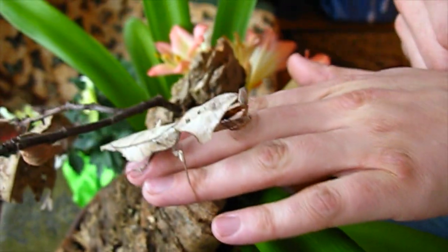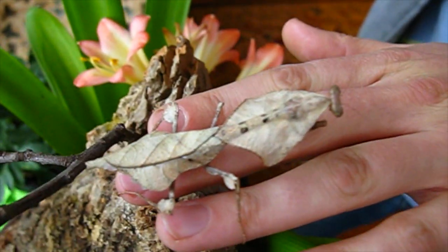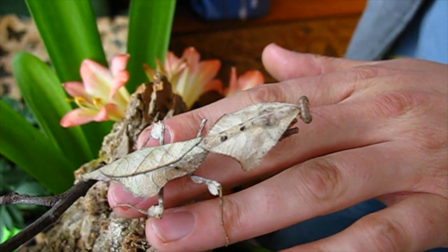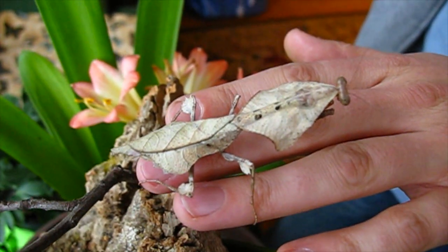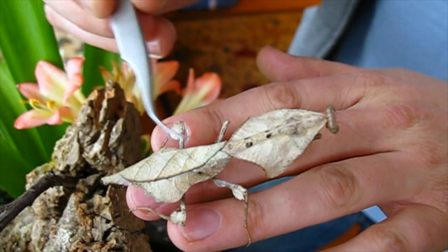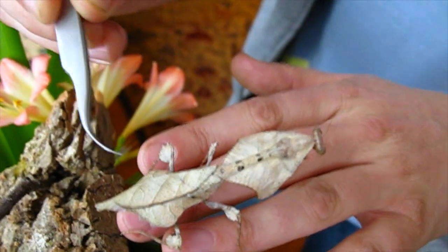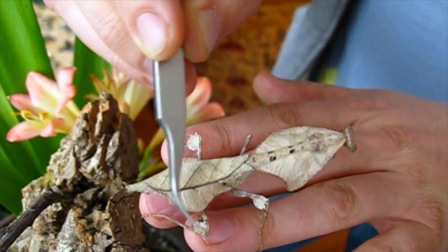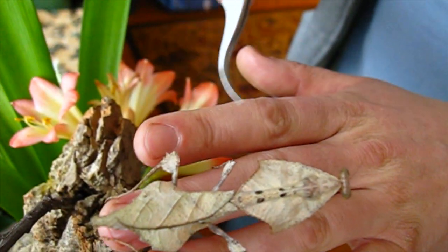And you can see it's got a hood over its back, or its thorax. Sort of a diamond-shaped hood that further breaks up the camouflage, makes it look even more like a leaf, to the point that on the abdomen and the wings you can see what would be leaf veins. These appendages on the legs too make it look even more leaf-like.